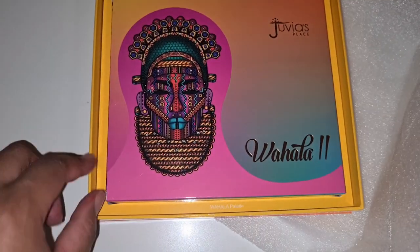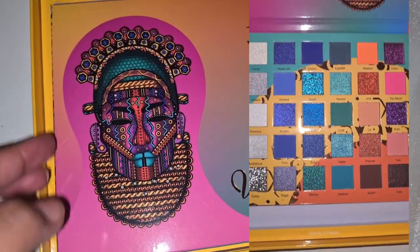Oh, so cute. Lip glosses and an eyeshadow palette. So cool. I'll give you a sneak peek.